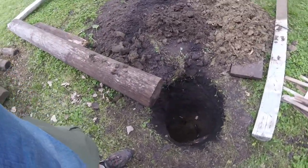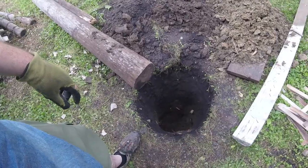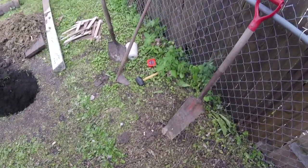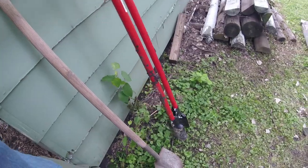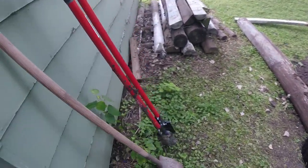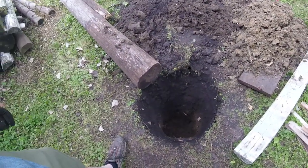Well, I finally got it to the depth that I needed to. That's 4 feet. That was really discouraging to try to get to because I have limited tools, but this thing saved my life for that project. I got 6 more holes to do. It takes a lot of work, but I mean, it's a way to do it. I don't have an auger or anything.